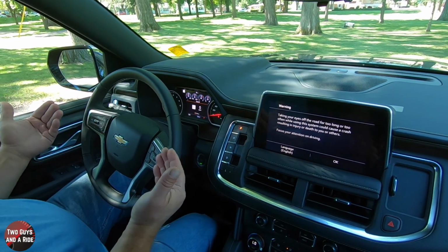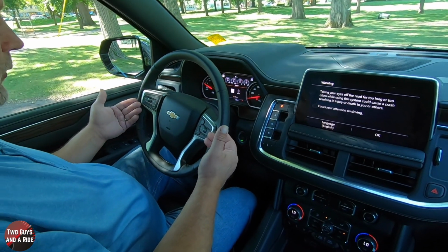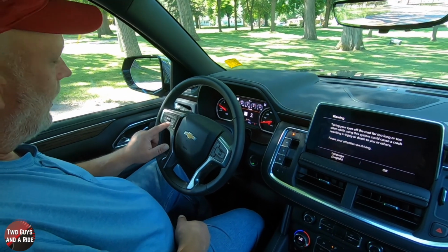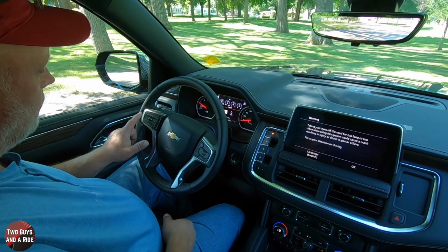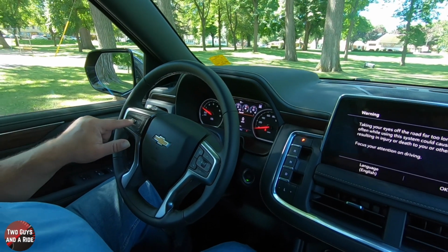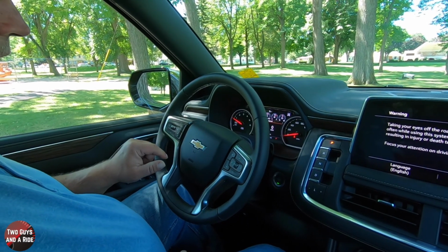Moving back, this is a power tilt and telescoping steering wheel. On the left, you have adaptive cruise control. So you have your set button, which is actually just that you use this button here, and you just pull it down, push it on to resume.